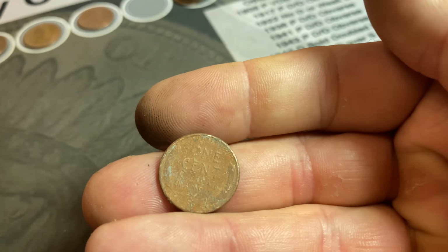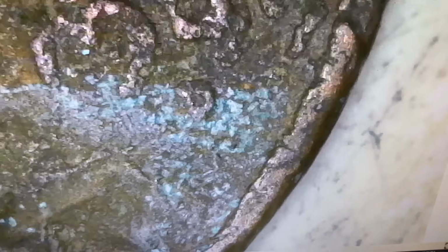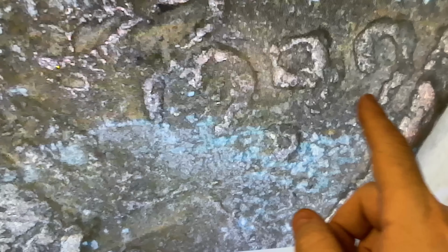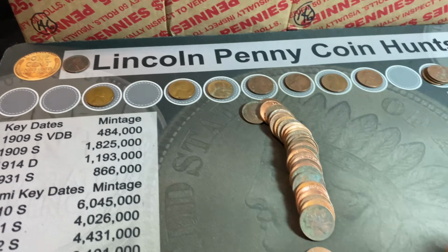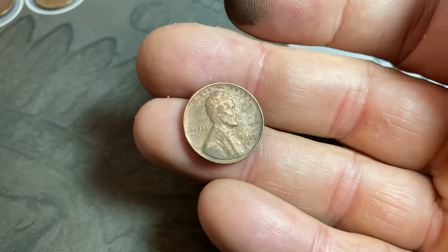I'm going to guess... well, it's a wheat cent, so it can't be '59. I'm going to guess probably '49. Yeah, it's probably '49. Looks like there's some damage that pushed the 4 out right here. I think it's a 1949 Denver. We'll just go with that since that seems to be the years we're going with here as far as these blue colored ones. We've got another one.